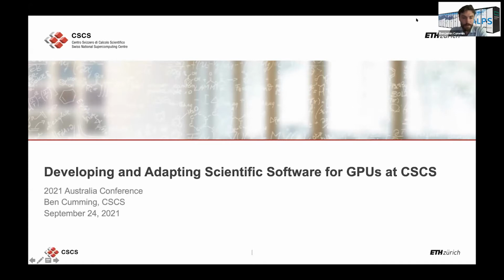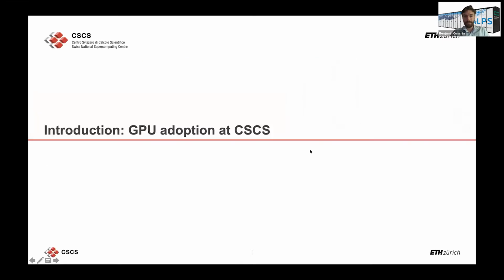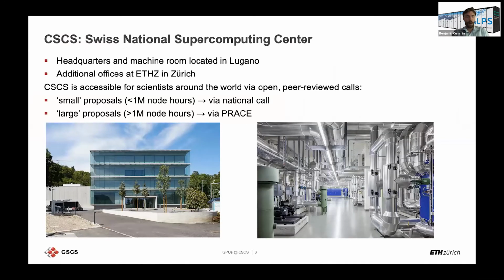I was born, raised, and educated in Australia, but for the last 10 years, I've been working at the Swiss National Supercomputing Centre, CSCS. Over that time, we've been an early adopter of GPUs, and we have invested a lot of effort into porting applications to run on GPUs. Today I'd like to share some insights from this process, because at PASC you're going to very soon have a very large GPU-based system, the Satellix system.